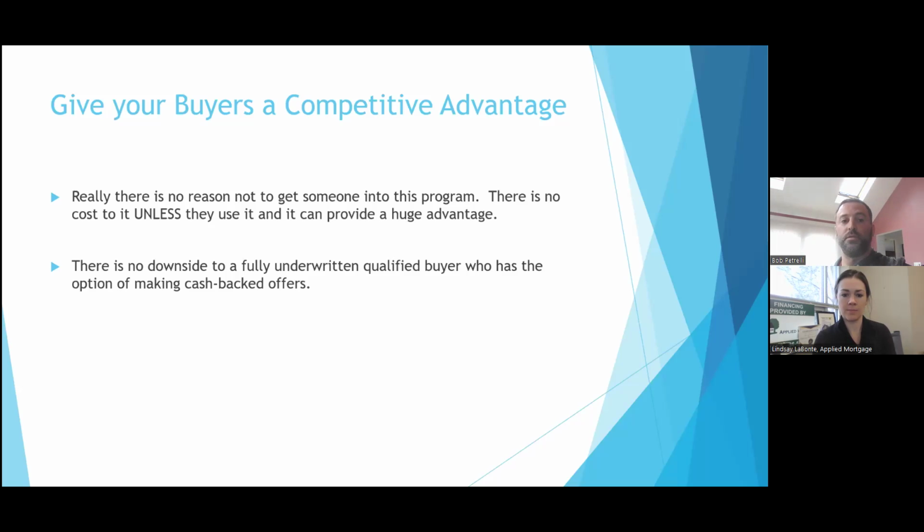Now you're the agent, you have a buyer in the system. You call me or Lindsay and you say, okay, we're making an offer on 123 Main Street. And you just tell us the offer amount and what they're putting down, or we can talk to the buyer about what they're putting down. When we have that information, we put it in our website, and within 2 or 3 minutes, everything comes back to you via email as the agent with the addendum in it for you to attach to your offer.